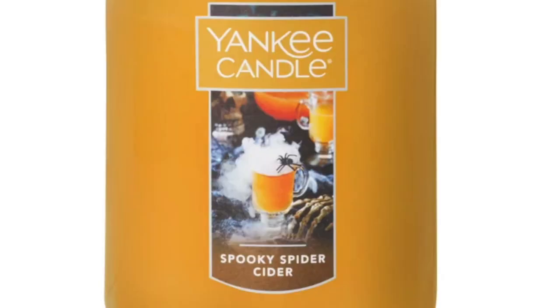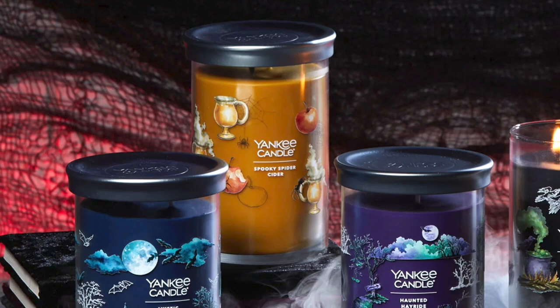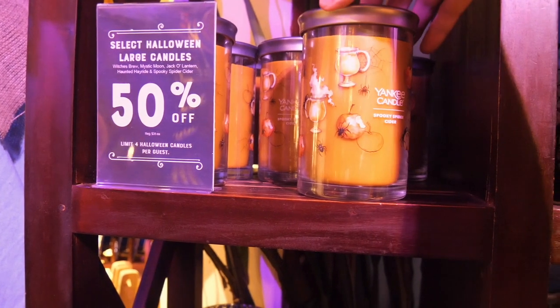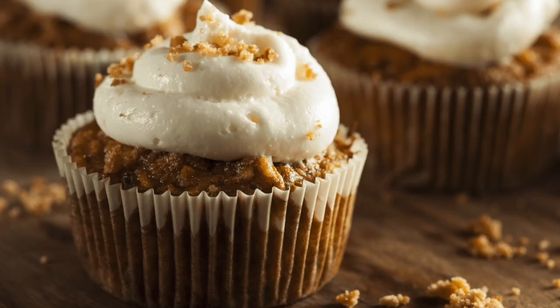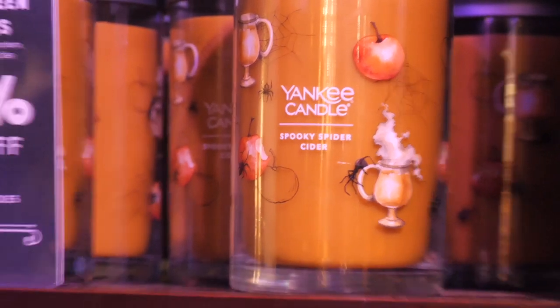Now, I was a big, big fan of this fragrance. I really enjoy what I call Autumn Phase 3 candles. And that's going to be the bounty, you know, the warm baked goods fresh out of the kitchen, the baking spices, the baked apples and pears, things of that nature. And this is a candle that fits that Autumn Phase 3 November-ish time frame, but also is a perfect candle, in my humble opinion, for Halloween.